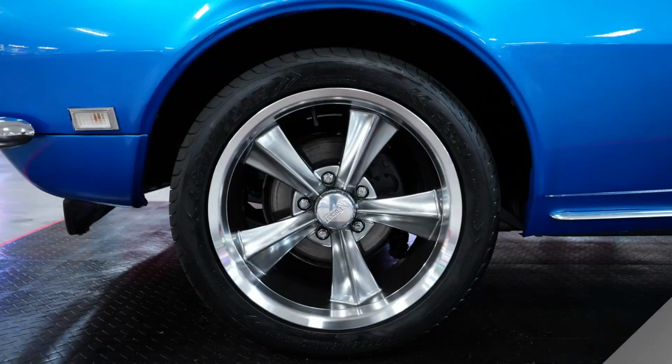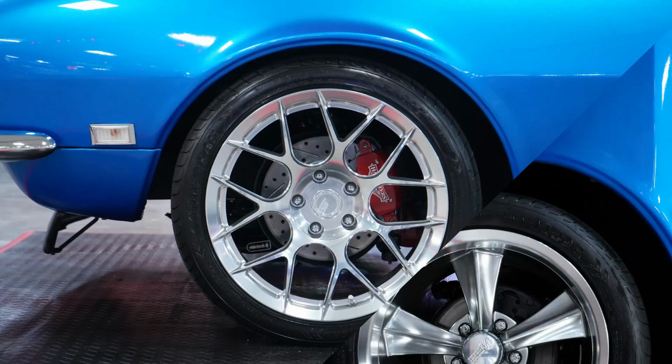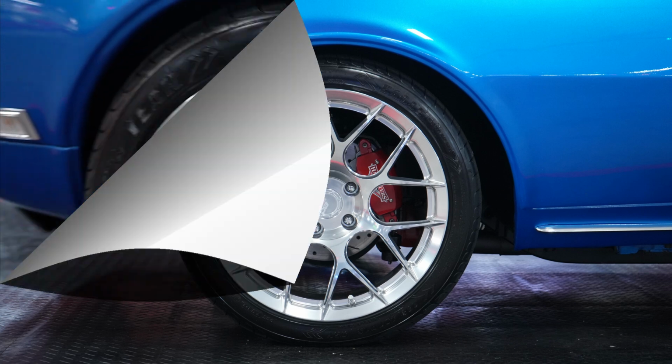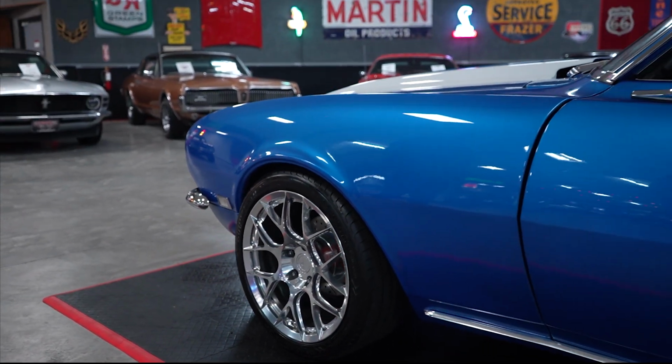So pretty fantastic looking car. I mean, this car is definitely on the upper echelon of quality in terms of what we are able to do over at our facility here in Daytona Beach at Hanksters Garage. Let's move to the interior.